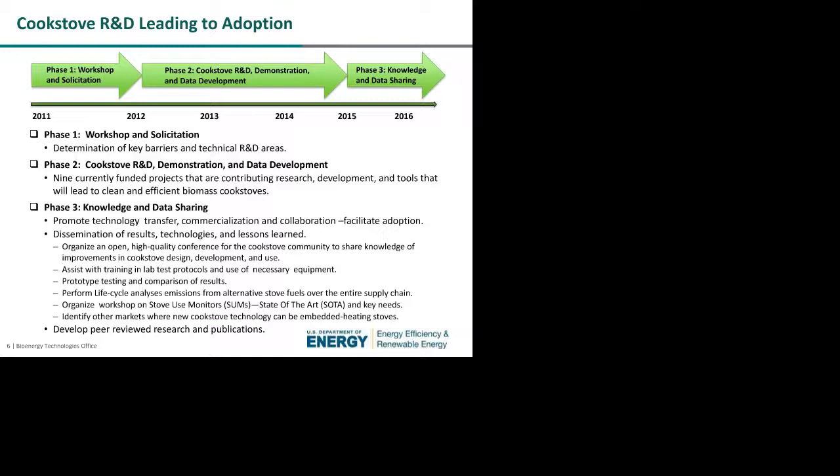I believe we're hoping to be a part of the ETHOS conference that'll be coming up in the third week of January of 2015. We hope to use the research stove at LBNL to assist with lab test protocols and helping others understand the use of necessary equipment for testing their stoves. We'd like to test prototypes, compare the results of various stoves.